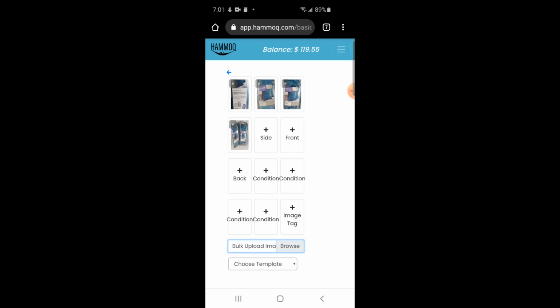Now this is going to have pretty much all the information that they need to build the listing. I got the images in there, the image of the brand, and an image of the UPC that they can use. And so what I'll do is, let's keep it sideways. From here, I'll select this.